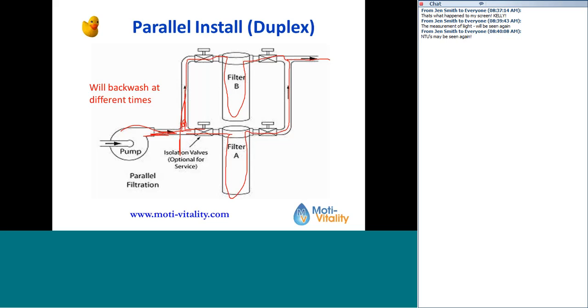Now, when you put these in on a parallel install, you have to make sure that you stagger it. This is showing cartridge filters, so there's no head, no automatic backwashing or anything like that. I've seen 5 or 6 of these cartridge filters installed in parallel so that they don't have a reduction in water pressure. If you're installing something that has a timer on it, an automatic backwashing valve, you want to set them up to where they backwash at different times. So you want to stagger the backwashing times.